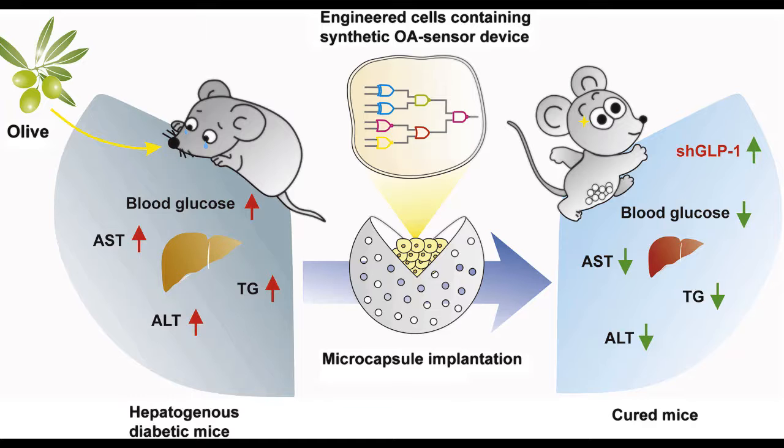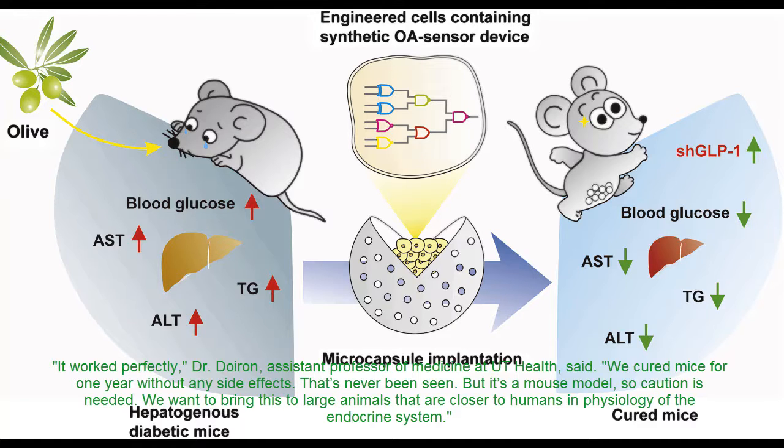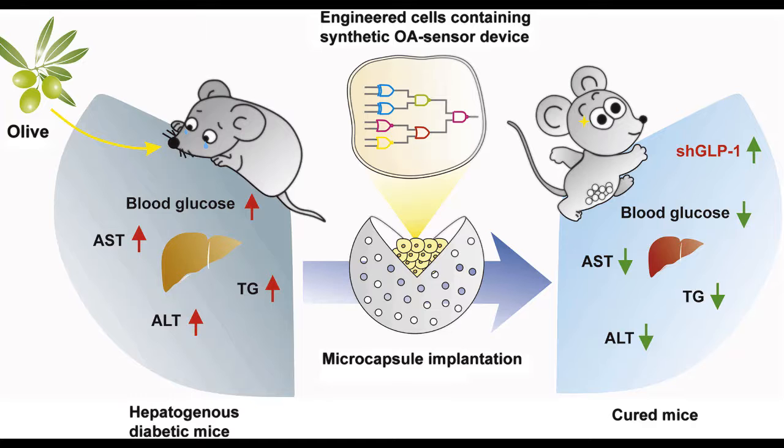"It worked perfectly," Dr. Warren, assistant professor of medicine at UT Health, said. "We cured mice for 1 year without any side effects. That's never been seen. But it's a mouse model, so caution is needed. We want to bring this to large animals that are closer to humans in physiology of the endocrine system."